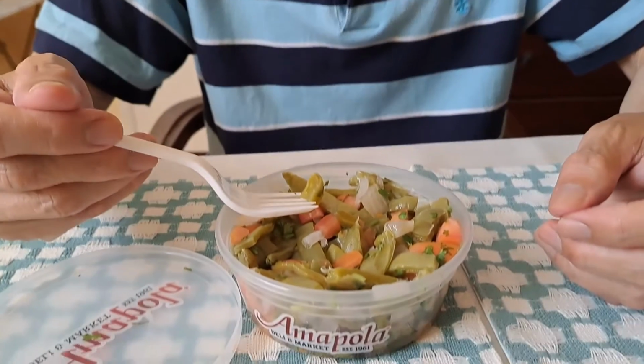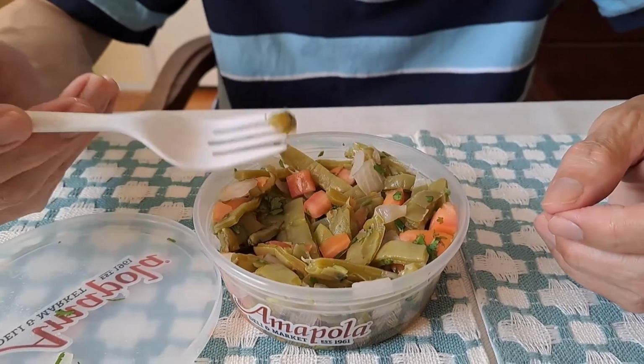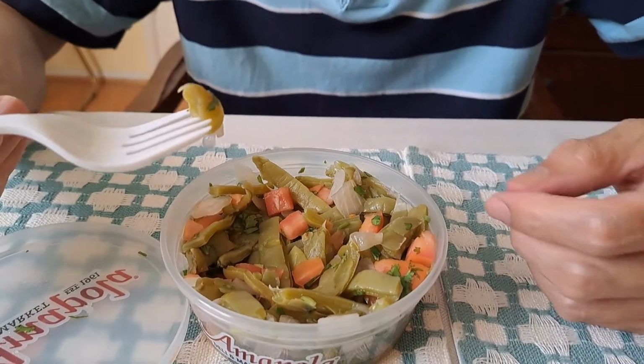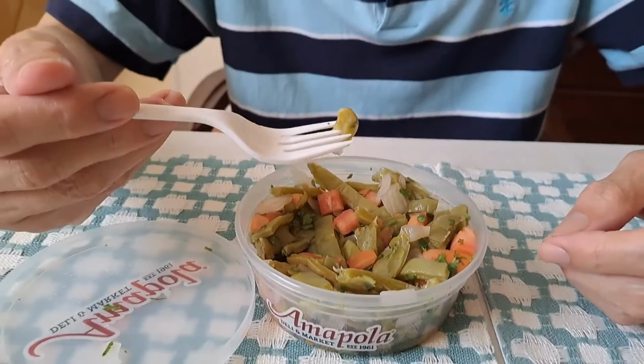Actually, this is not a bean salad. Actually, it's a cactus salad. So this one, this is the cactus, and with tomato, onion, and cilantro. So let's taste this cactus. It's crispy, a little bit sour, and that's a good taste for the cactus.